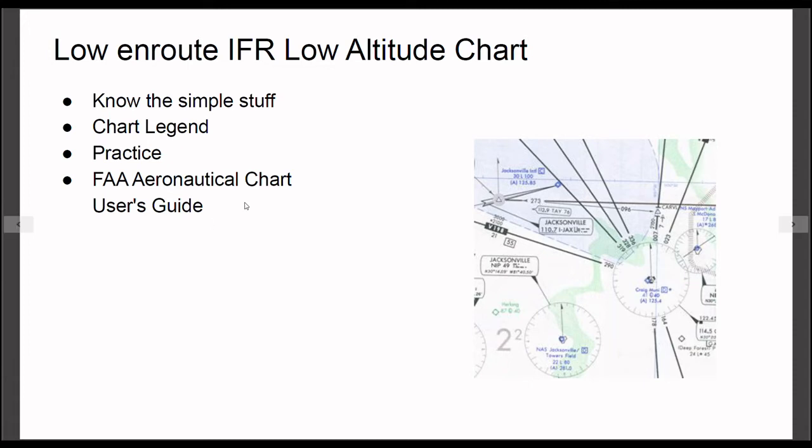There's also a FAA aeronautical chart user guide that goes into more depth on each of the symbols on your chart. And that can be helpful if there are some things you have more questions about or that maybe aren't on the chart legend. That goes a little bit deeper on all those things. And I'll link that below.